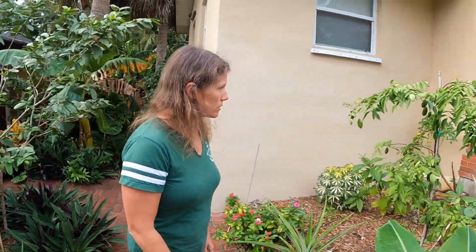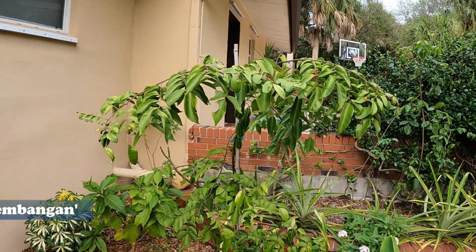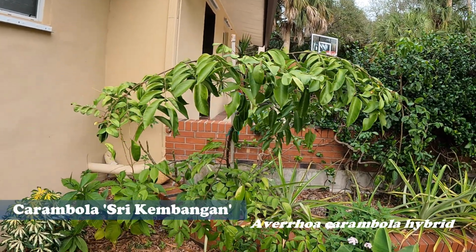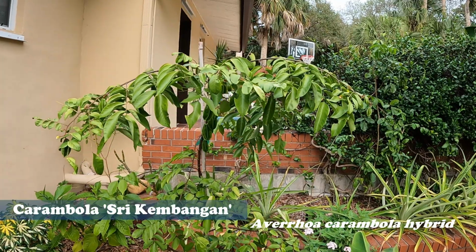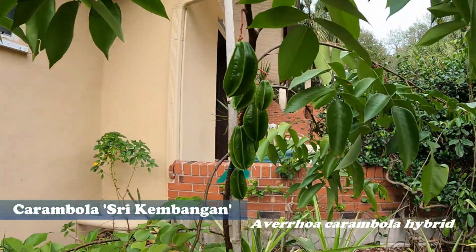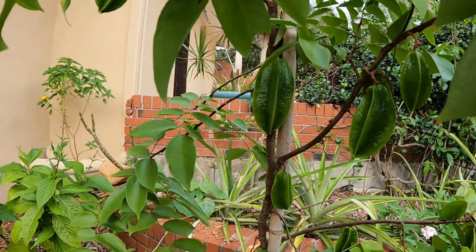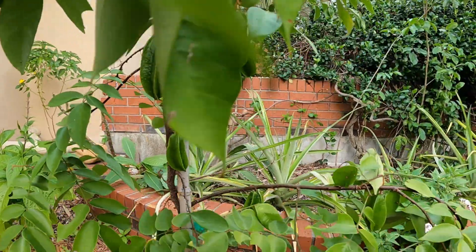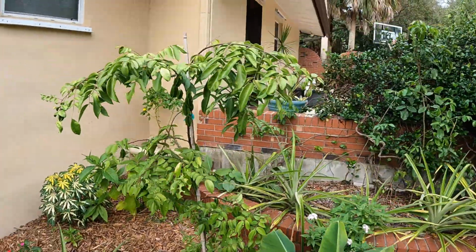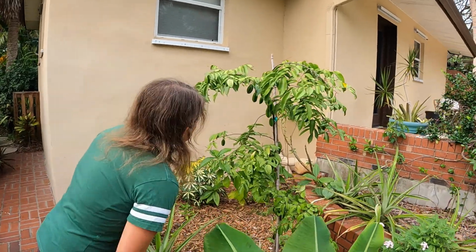Yeah. So, our star fruit. This is a Siri Kembangan, or Kembangan. This one is just loaded with fruit. Look at this big one down here. I can't wait to harvest these. They're so good. And this little tree, look, it's not even as tall as she is, and it has so many fruit on it. They're amazing, how much fruit they can hold.